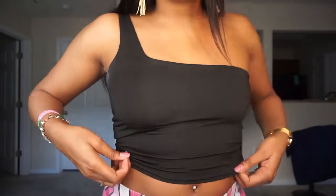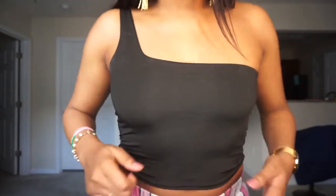I love it. This is probably my second time wearing it, and I freaking love it. I think it was only like $6 or $8. So this is a bomb top. This is definitely the mood for this summer.